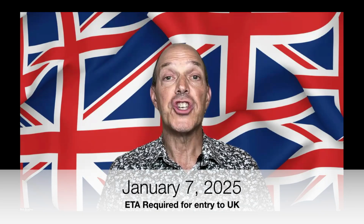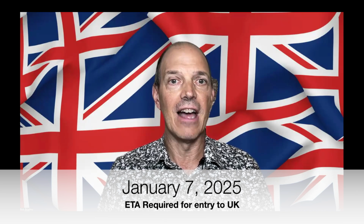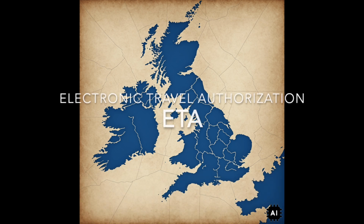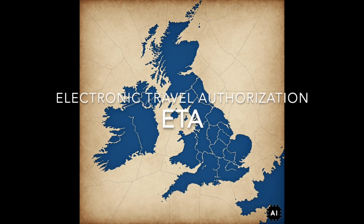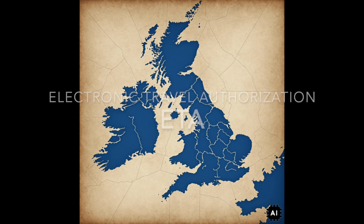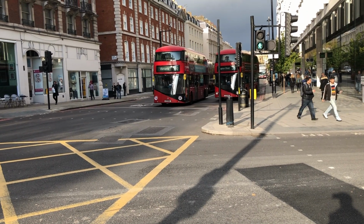Okay, here's what you need to know about the new UK entry requirements for US passport holders. As of January 7th, 2025, all visitors to the UK will require an electronic travel authorization, or an ETA. I'll get more into the detail of this in just a minute, but the short story is that you'll have to do this prior to your arrival in the UK, and it's going to cost you £10 sterling, or about 13 US dollars. By the way, this doesn't just apply to US passport holders.